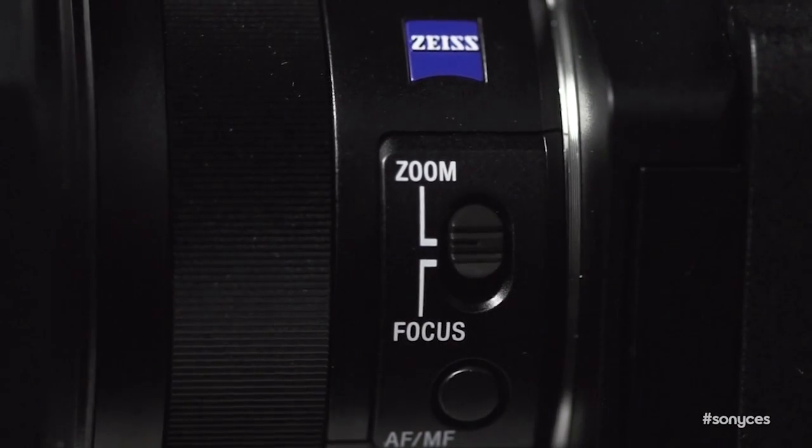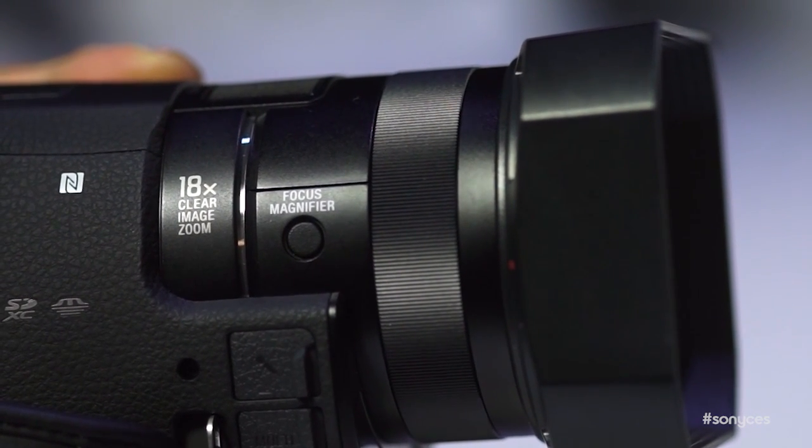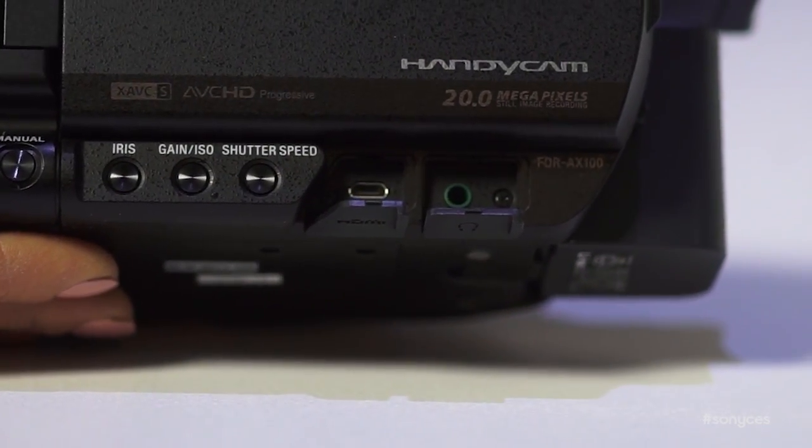And I love, we've got a manual focus ring here, which is really good. We've got a focus magnifier to get in there and make sure that we're getting it clear. And we also have the manual setting that I've noticed on a lot, like my Handycam has at home, where you can actually set that manual jog wheel for just about anything you want, right? Right, yeah, you can toggle through and then change the iris, the focus, the gain, those types of things. That's really cool. So there is a lot of control on this for a consumer camera, for sure.